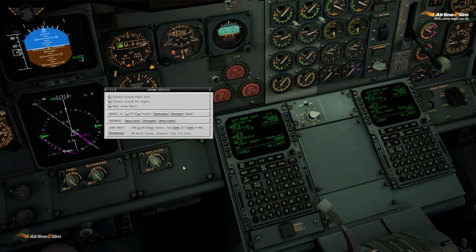Okay. So, what's the block fuel for this? Where's that on here? Somewhere. There you go. Block fuel 5. So you get 5 tons. Yeah. Does that sound about right? Yeah. So Manchester from Dublin's not very far, is it? Sounds all right. Yeah. And then the zero fuel weight.